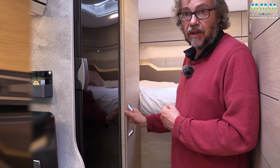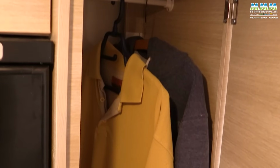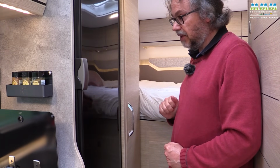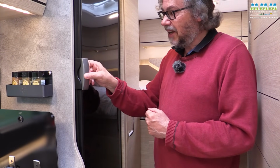Well, clearly French motorhomers care about their couture, because here is a proper wardrobe. You've got over 1 metre of hanging height from the rail, and then 2 decent sized shelves for folded clothes underneath. Proper wardrobe space. And then the fridge, well, this is more than adequate for 2 people.